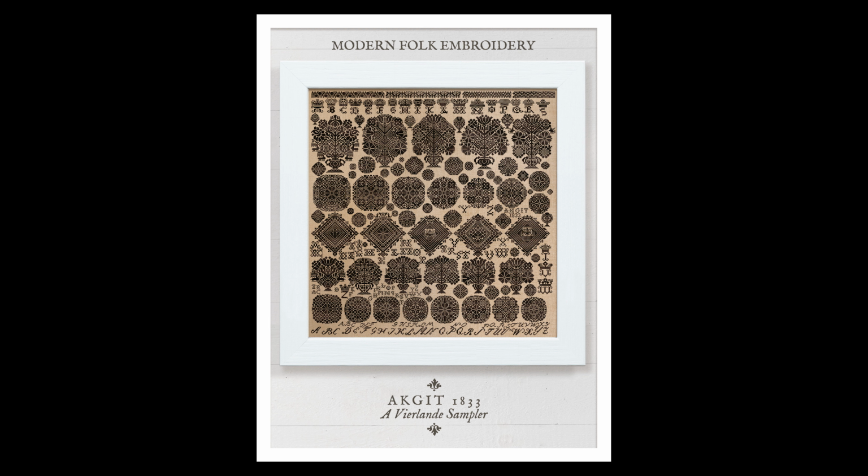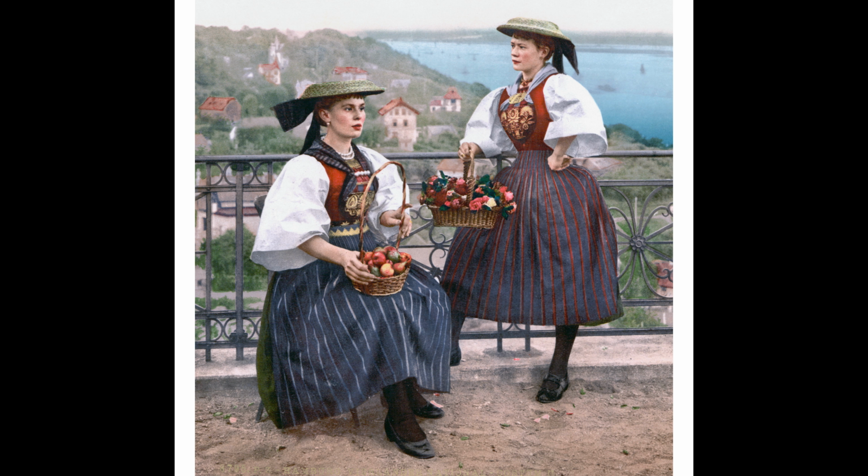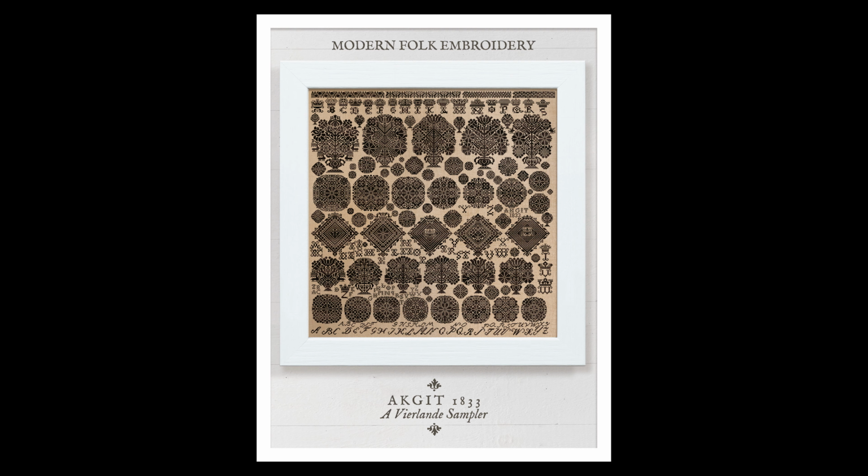Now, when you look at this sampler, we know a lot about the maker, from where she lived in the region and why she stitched this, because these samplers were being used as sources of patterns for their linens, for the bed linens, decorative cushions that they had. Sometimes even on traditional costume we see little flowers stitched, usually in full color on the clothing, because the clothing was quite colorful, as you can see in this image of two women from the Vierlande area. They also use little borders and things like that. So it's very useful to have these samplers. But we don't know who AKGIT actually was.